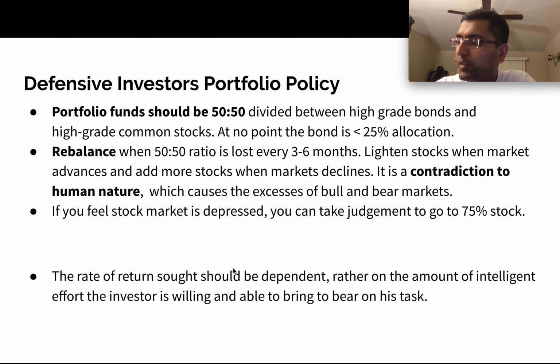And how much risk should a person take? Well, it depends on their ability, their financial capability, their future goals, etc. 100 minus your age is a good rule of thumb, but that's not the only way to assess whether you should be investing 50% or less in the stock market. It depends on your goals.